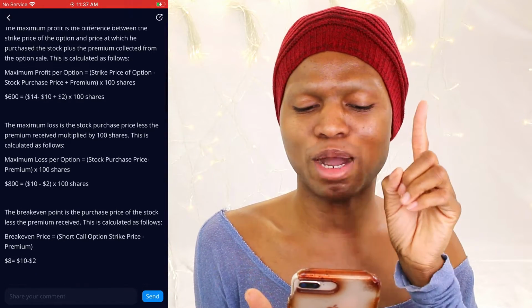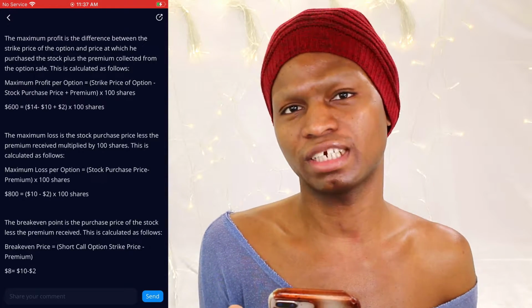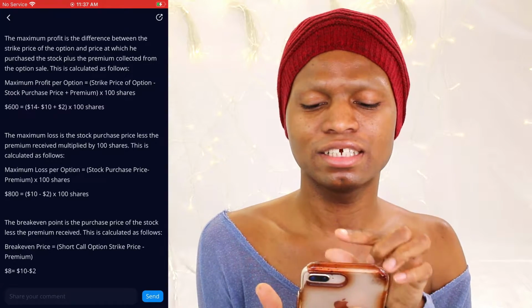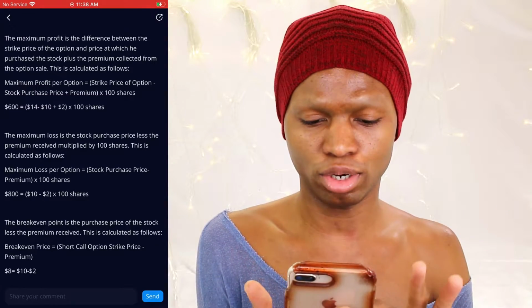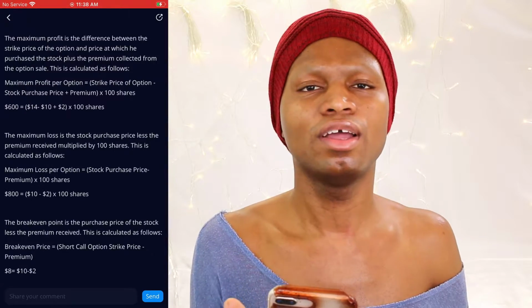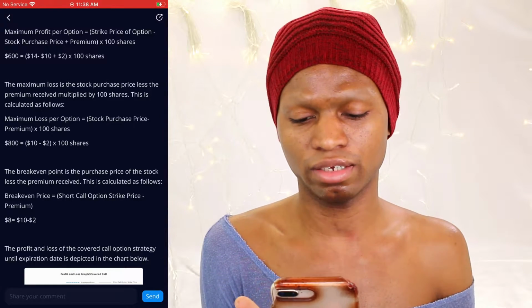Then the maximum loss would be the stock price minus the premium times 100. So the maximum loss is the stock price less the premium received multiplied by 100. That would be the loss. Okay, the break even is when you make no money and you lose no money. So it will be the purchase price of the stock less the premium received. That will be the break even.